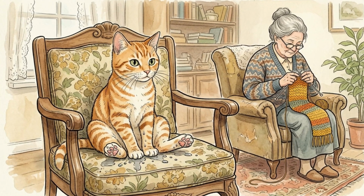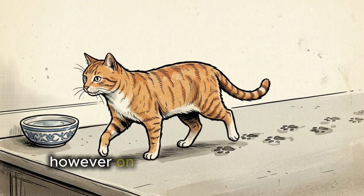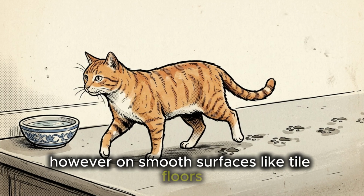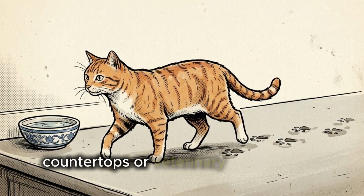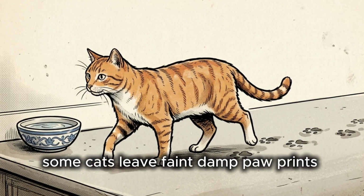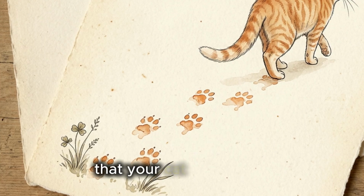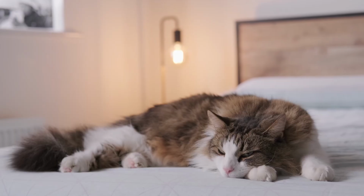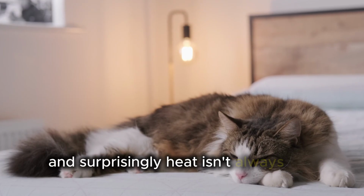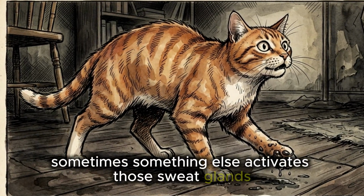Most of the time, the amount is so small that owners never notice it. However, on smooth surfaces like tile floors, countertops, or veterinary examination tables, some cats leave faint damp paw prints behind. Those little prints are often the only visible evidence that your cat is sweating at all. And surprisingly, heat isn't always the reason. Sometimes something else activates those sweat glands.